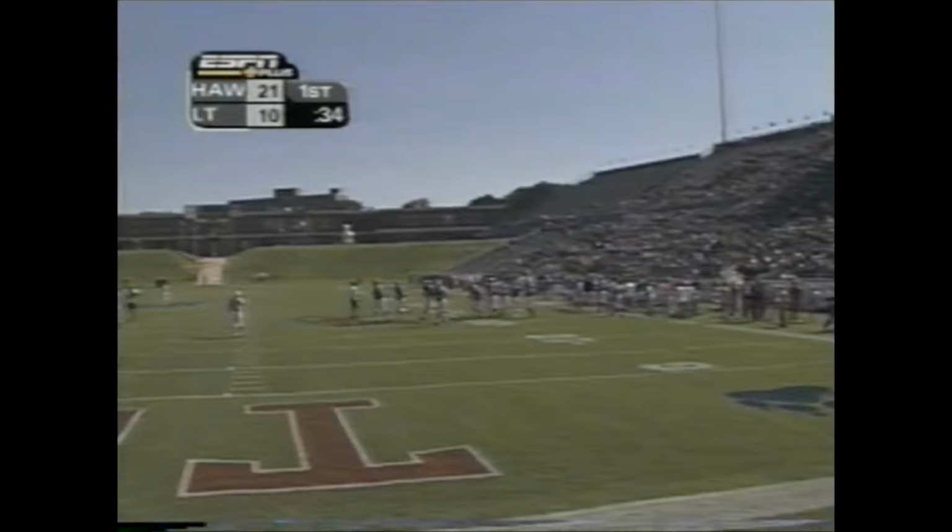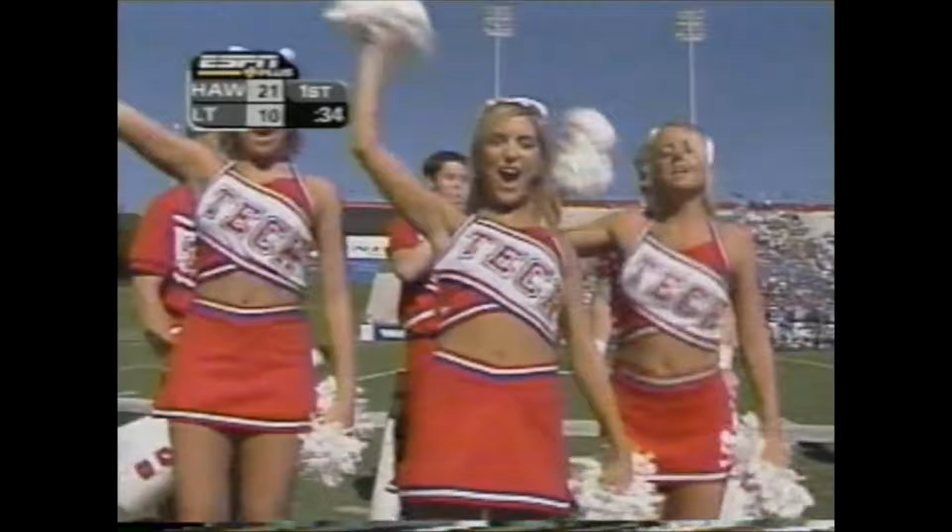Beautiful day here in Ruston, Louisiana. 75 degrees, relatively cool for this part of the country this time of year. Blue skies, just a slight breeze. It will not affect the game at all as these quarterbacks will fill the air with footballs today.